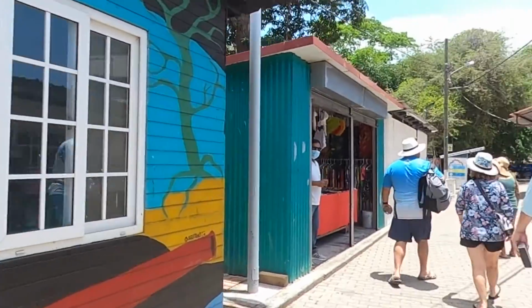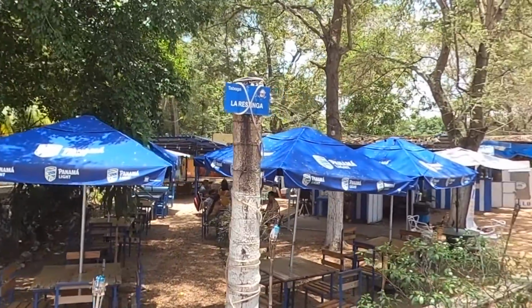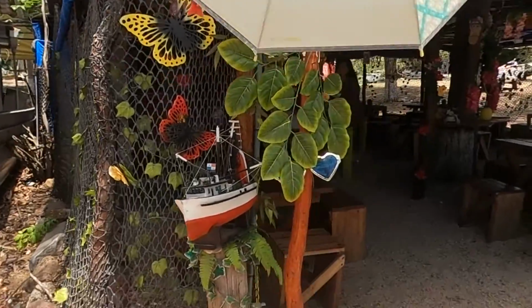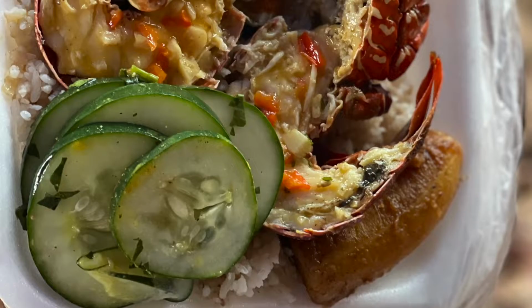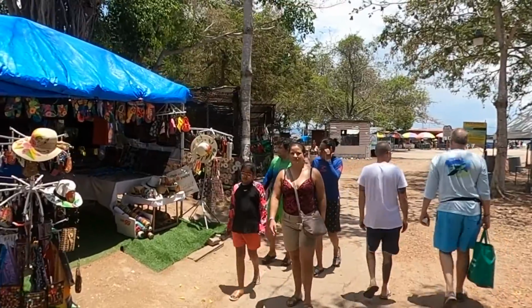There is only one road that runs through Taboga Island and there's barely any traffic. We did not go into the little town. We went down to the beach area and you can see all along the road leading out to the beach there are little restaurants, bars, shops, souvenir shops. Everybody is super friendly. Everything is so colorful and pretty.